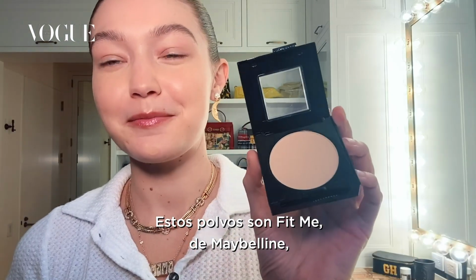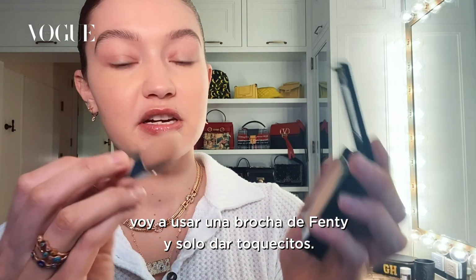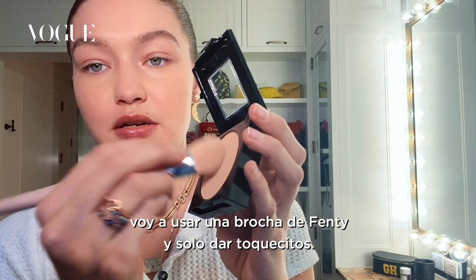This is Maybelline's Fit Me powder, and I'm just gonna take a Fenty brush and just dab.